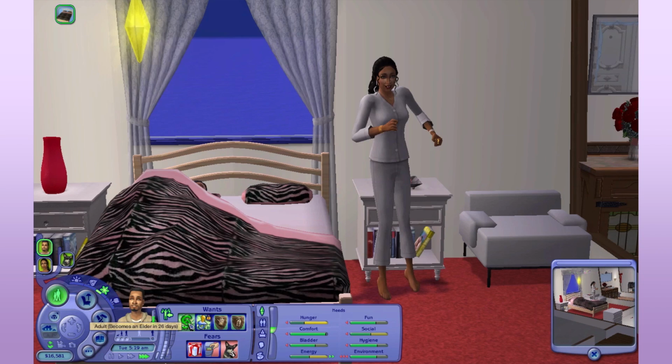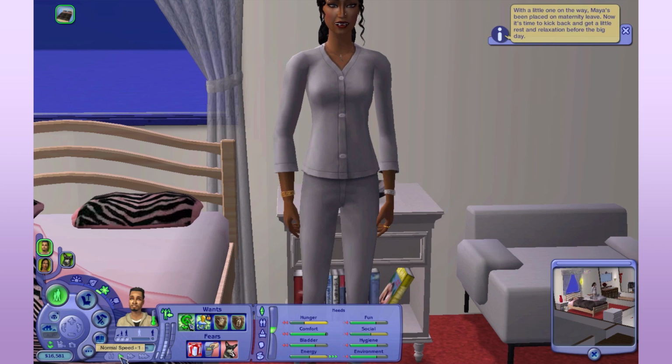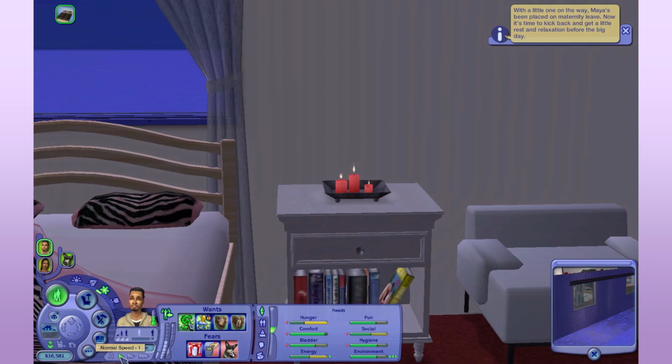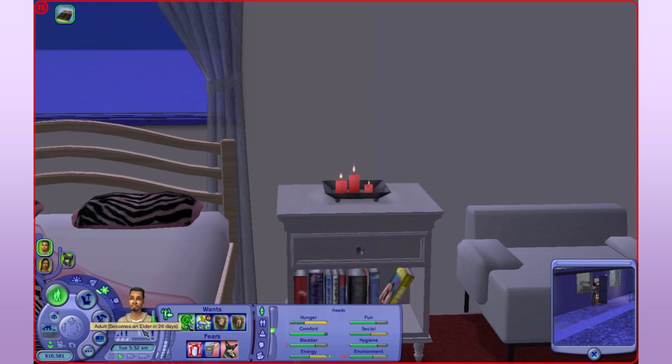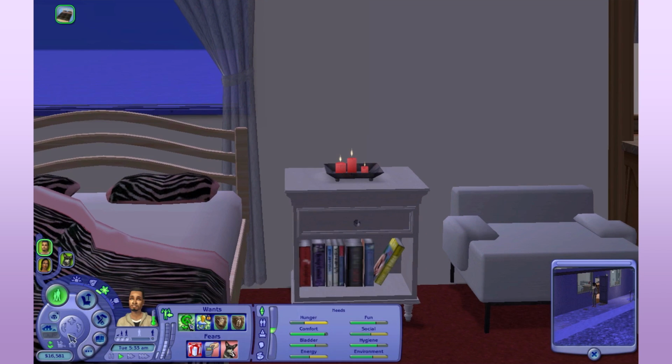Uh-oh, look! With a little one on the way, Maya's been placed on maternity leave. Now it's time to kick back and get a little rest and relaxation before the big day. Okay, so she's got what? 2 more days. Okay, so it's like 5:30 a.m. So that means that she'll have the baby what Wednesday? I think Thursday morning, and around 5:30 a.m. Maybe 6 a.m., 6 or 7 a.m.